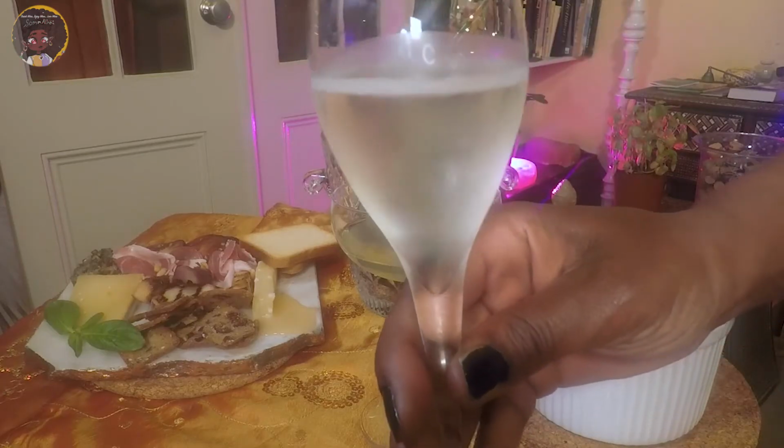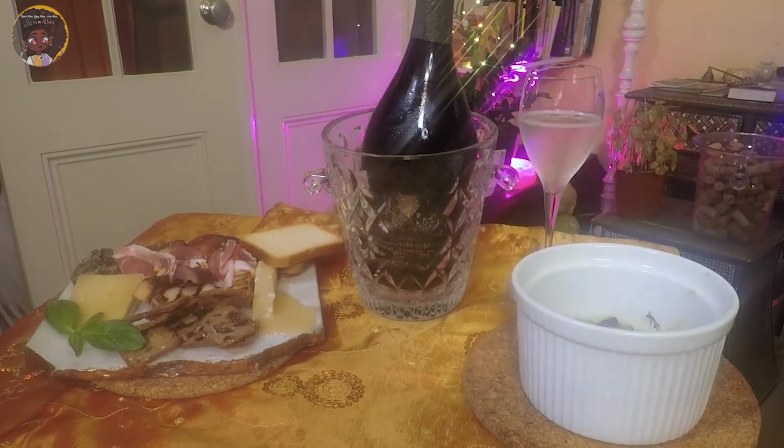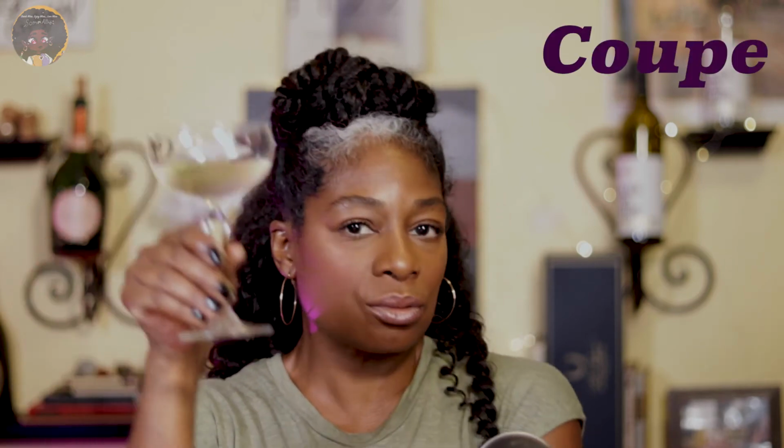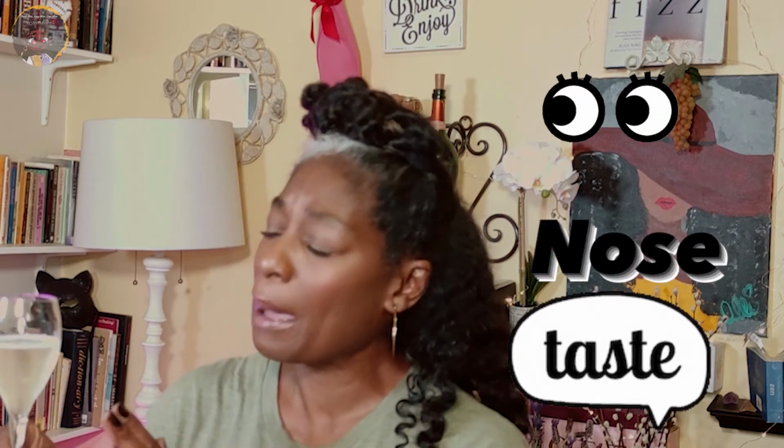I have a tulip glass. The extra dry is in the tulip glass. All those pretty bubbles, the mousse. And the Trader Joe's has not as many bubbles, but this is a different glass. I've had the Trader Joe's one before, so I'm going to give this extra dry one a taste first. We're not going to swirl it because it's sparkling. You don't really swirl sparkling, but I'm going to give it a smell. Here we go.